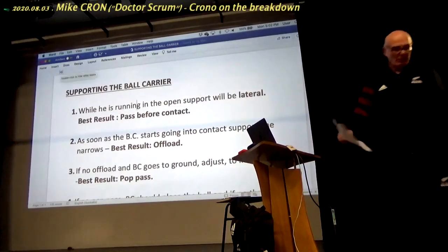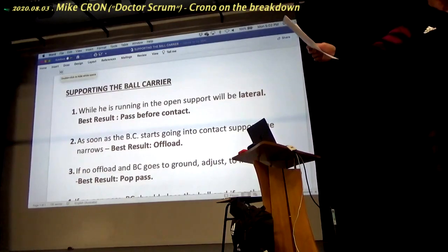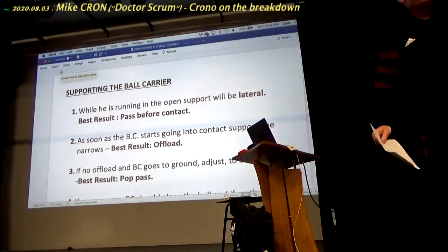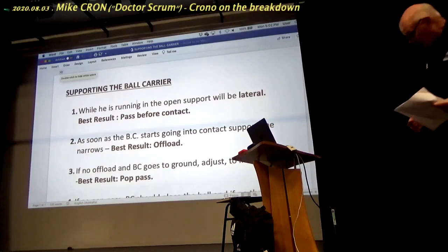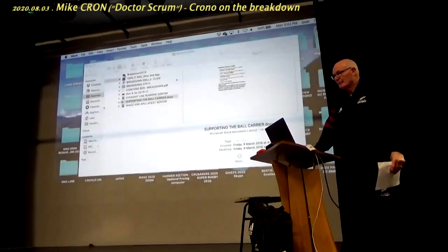If you've got players who run past the breakdown, then it's a telltale sign that they're not reading the picture quick enough, so you can help them with the changing picture. Is that okay? Right. So Mark wanted me just to show one clip. I think I've got one here I'll show you.